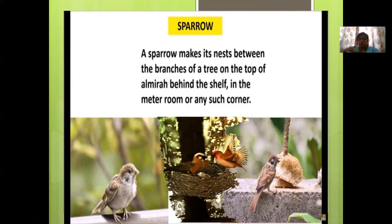In meter rooms, you have these broken meters, right? The electricity meter boxes of your house, which are built outside your houses. If it has even a small hole, the sparrows enter inside it and they make their nest over there. And there are many more, on top of the poles also, and near the ventilators of your houses. So all those places you can find the nest of the sparrow.